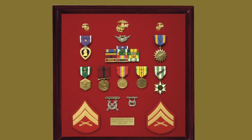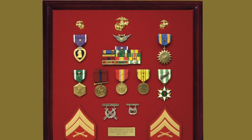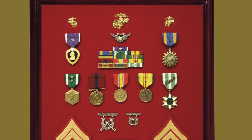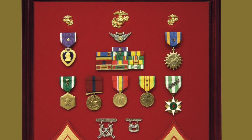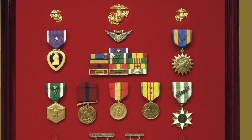This display case clearly tells the story of a Marine who saw a lot of combat action as a combat aircrewman. He has 2 awards of the Purple Heart, 12 air medals, 2 awards of the Marine and Navy Commendation Medal to include a V device. Really a handsome display that tells you that he saw a lot of personal action.